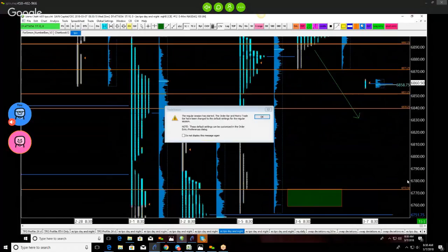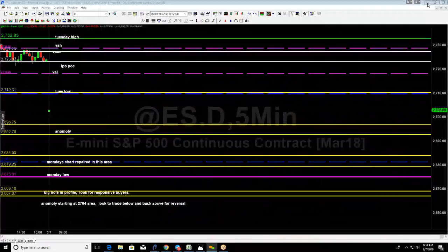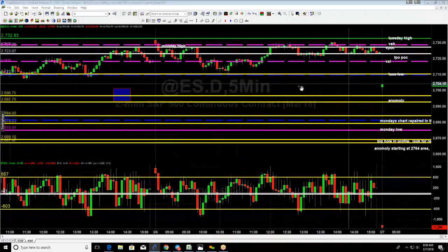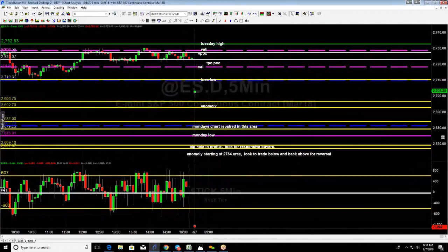So let's go look at the internals, and then I want to look at the algo, see where it's firing. One note for later in the week, and actually one note from today. A lot of traders are caught out of place as we're going into rollover for the contract. Insert symbol, tick. A lot of traders are caught out of place. Do not be shocked by a lot of volatility and algos playing.